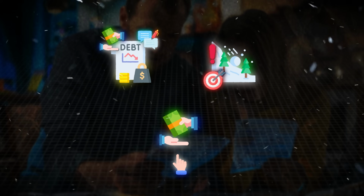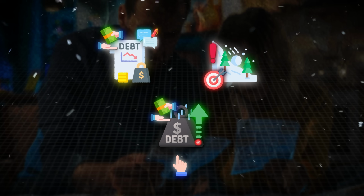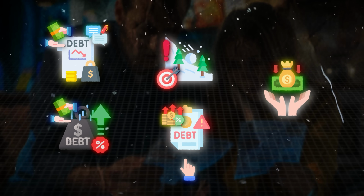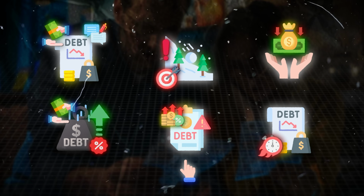When it comes to paying off debt, I recommend using the avalanche method, which emphasizes focusing on paying off the debts with the highest interest rates first, and then moving on to the debt with the next highest interest rate second. This can help you to pay less interest overall and get your debts paid off faster compared to other methods.